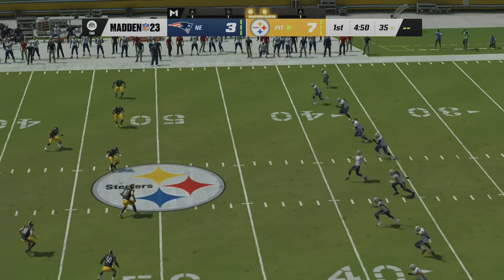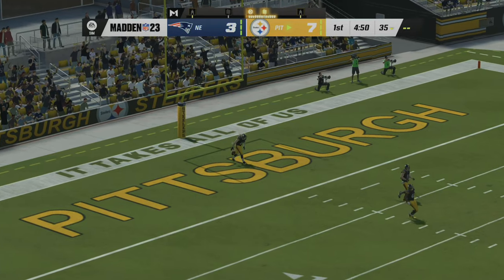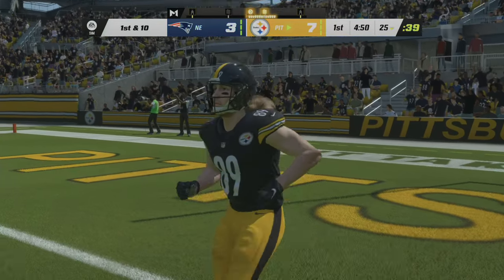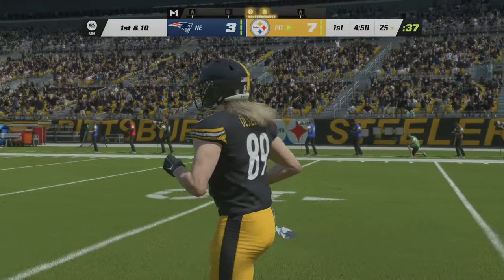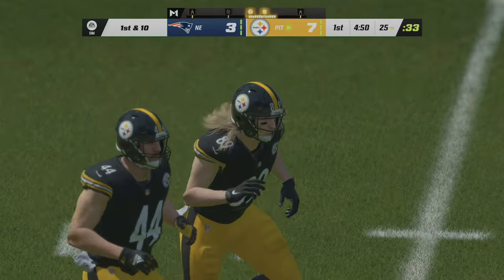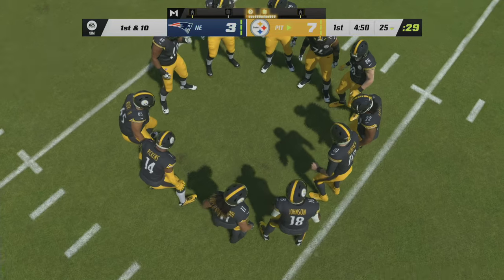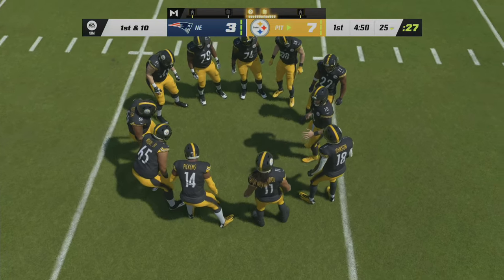Nick Folk to kick this one off. Olszewski going to hold on to this one. Touchback. And Pittsburgh getting set to take the field. And we'll see if they can bounce back from that last drive. In particular, if they can bounce back at the quarterback position, Charles, after throwing their first interception of the ball game.